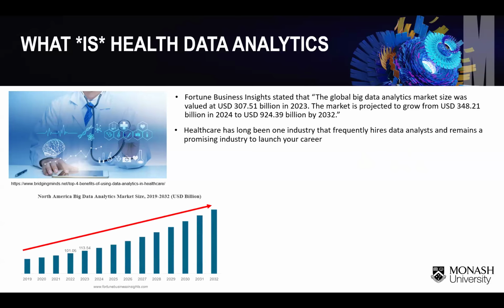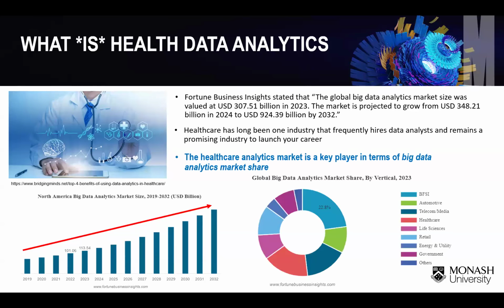And healthcare has long been one industry that frequently hires data analysts, and it's no different now, and it's growing, and it remains a promising industry. So healthcare analytics, the market is growing and it's got a big share. If you have a look at this graph from Fortune Business Insights, apart from banking, financial services and insurance, that's the BFSI, the healthcare share of market in big data analytics is quite large.